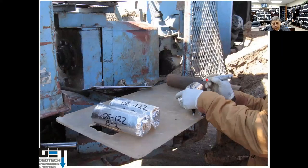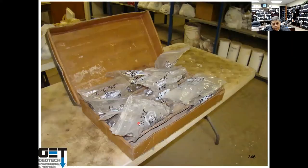You take the soil sample, you cut the ends of it, you put it on foil, and you put a job number on it, the boring number, and the depth. Take it to the lab, you put it in a wax box so that it doesn't lose moisture. You want to test the soils within a couple of weeks of sampling, otherwise they start going bad.